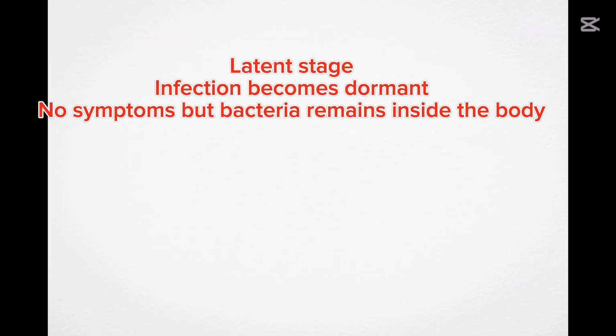So after this stage, there comes the latent stage. So if untreated, syphilis can enter the latent stage. This is where the infection becomes dormant. There are no symptoms during this phase, but the bacteria remains in the body. So this stage can last for years, and individuals are no longer contagious after the secondary stage. But except in pregnancy, this can lead to congenital syphilis.